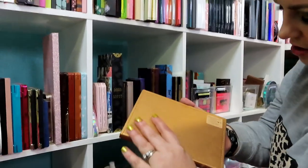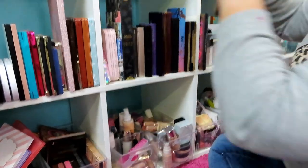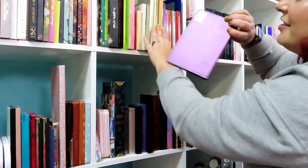This is the Sunset palette. Love this color story. Then we have the Lila.